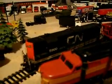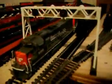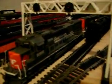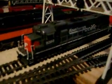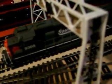First one, CN Athearn SD9, custom painted, custom weathered. Next, 2 brand new Southern Pacific speed lettering SD45 T-2s with opening and closing windows. DCC ready. Nice detail on them. Good runners.